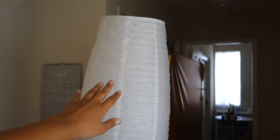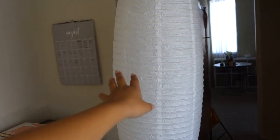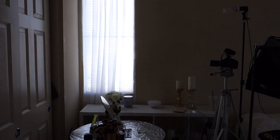Okay, so this lamp I had in my room, just because I had a lamp and didn't want to go buy another one, so I was like, cool. Throwing it out because I don't need it. Here is my filming background. It has just been in my hallway. I go through phases where I love the homey vibes and the candle and the flowers, and then phases where I just want a plain background.